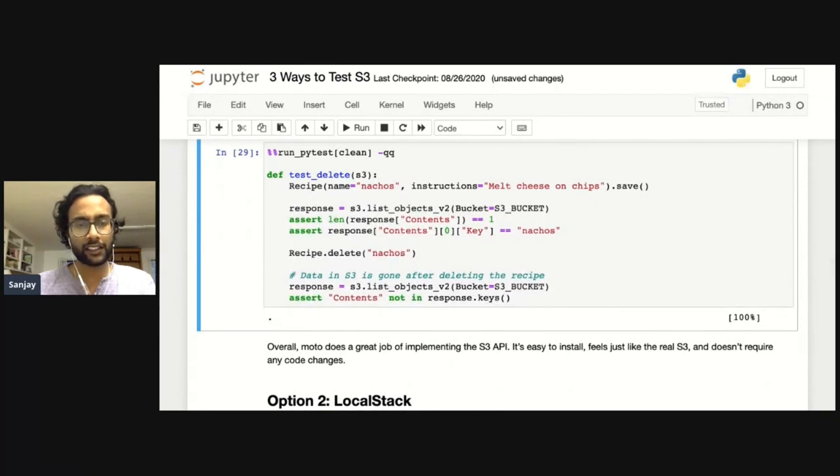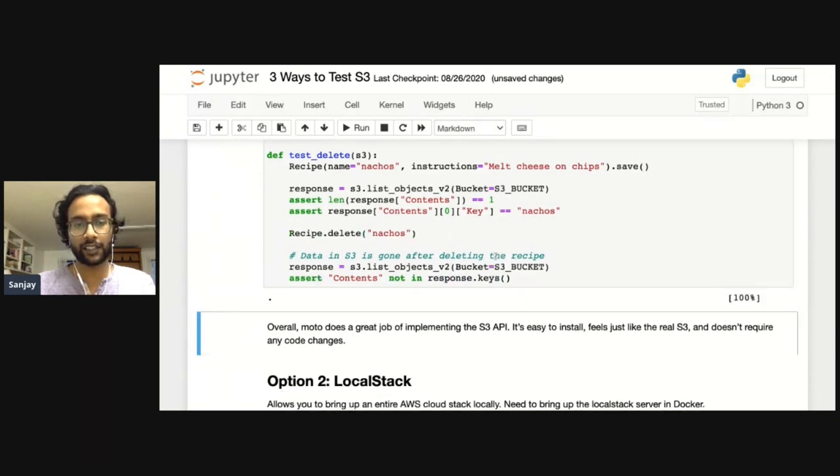And finally, let's test the delete logic. So let's create a recipe for nachos. And then I'm going to list the contents of the S3 bucket. And I'll assert that there's one file in that bucket and that the name of that key is nachos. Then I'm going to call delete. And again, I'll list the contents of the bucket. And this time, I'll see that it's empty.